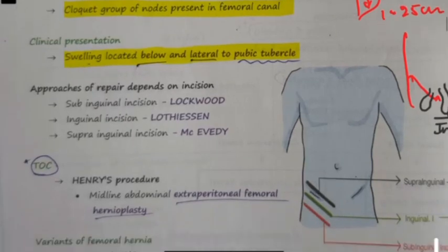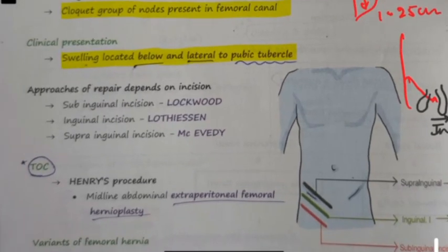Okay. So, yeah, just like we all know, diagnosis is basically clinical diagnosis. Once we palpate the hernia and once we come to know that it is lateral and below the pubic tubercle, we will say, okay, this is a femoral hernia, and usually females will be the ones who will be presenting with this femoral hernia. So, based on all those findings, we will diagnose this as femoral hernia.